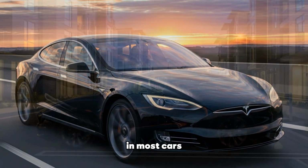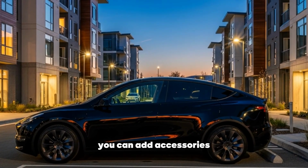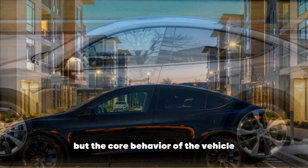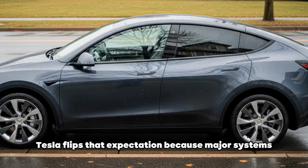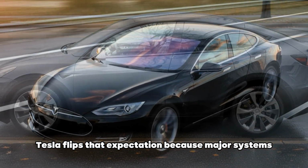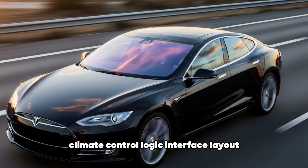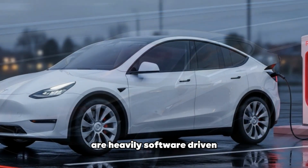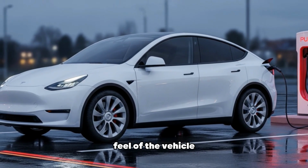In most cars, the features you buy are largely frozen at purchase. You can add accessories, swap wheels, or install aftermarket tech, but the core behavior of the vehicle typically stays the same until you sell it. Tesla flips that expectation. Because major systems, driver assistance, battery management, climate control logic, interface layout, even how the car applies regenerative braking, are heavily software-driven, updates can meaningfully alter the day-to-day feel of the vehicle.